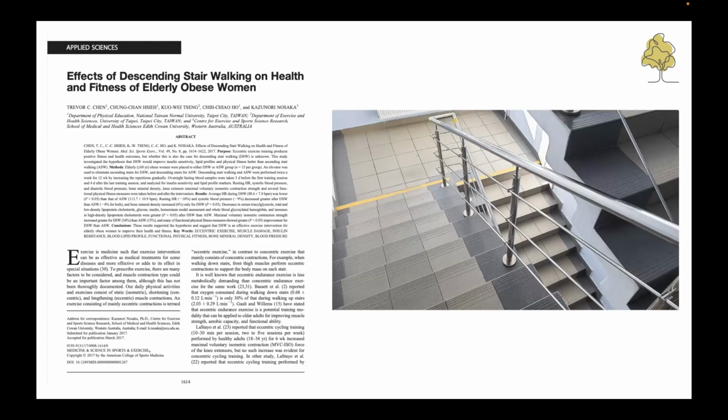I wanted to share another really interesting area of science with regard to fitness exercising. This has to do with walking stairs. An interesting study was done where they randomized older women to either walking upstairs or walking downstairs. This was inside of a building, and they used the elevator for the other phase.